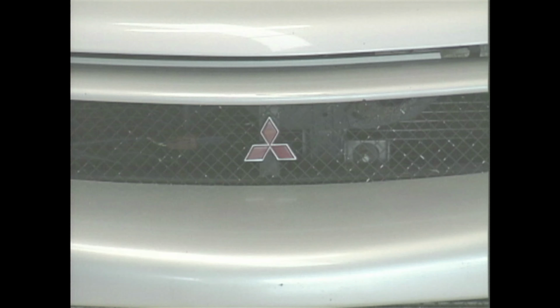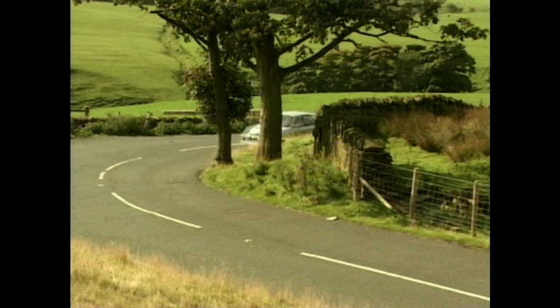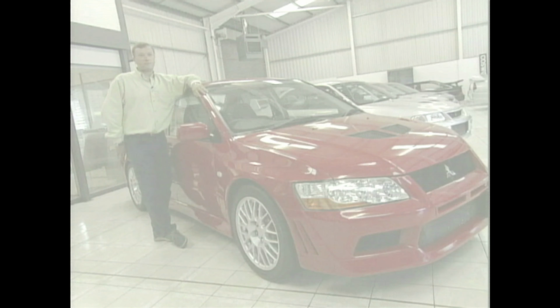Are there any differences we should be aware of if we decide to buy an import? There's absolutely no difference between a grey imported vehicle and the official UK vehicle. What tends to happen is they come with a 3-year warranty as an official car, whereas we only provide a 2-year warranty. But there's a significant price difference. But clearly it's the same factory that produced these vehicles.